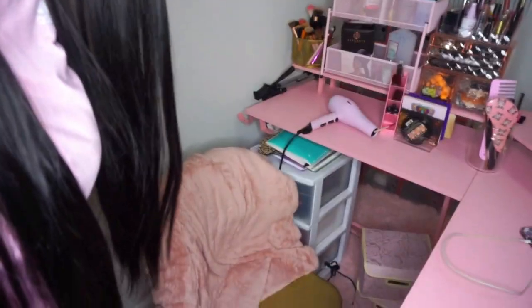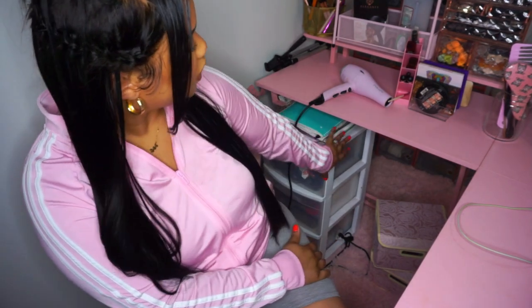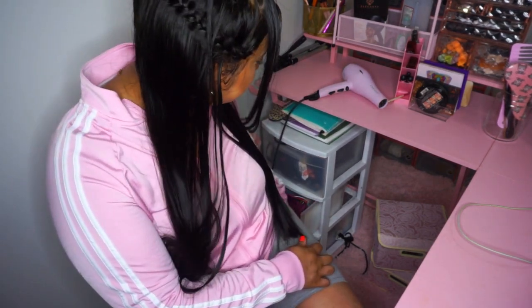And this is my chair. It's a little ratchet right now, but I have a regular chair that is gold, shimmery gold. It's pretty hard, so that's why I keep that pillow on it. And then over here is just my little cubby area where I keep my books that I read. I jot down some notes, planner, and I have my hot tools, lashes, and then shampoo, conditioner, leave-in at the bottom.